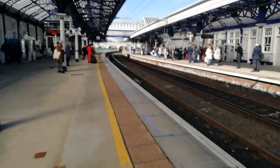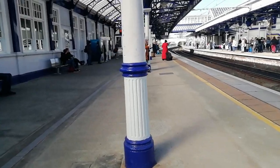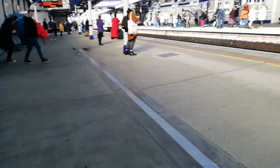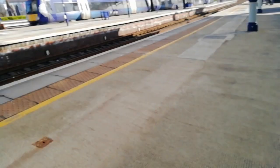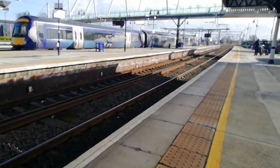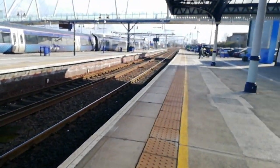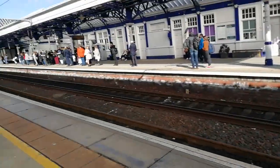Just arriving now is a 158 from Dunblane to Edinburgh Waverley. So this one's going to be 158. Oh my god, I think it's here. This one only has fewer carriages. I think this one's going to be absolutely crowded. Yep, it's a 158. Okay, that's the HST just arriving in from Glasgow Queen Street to Aberdeen.